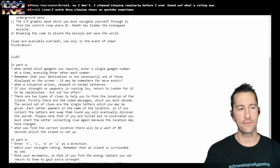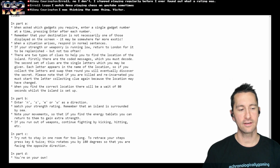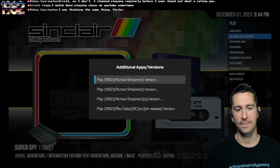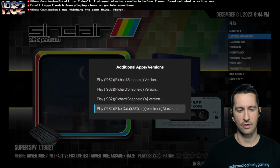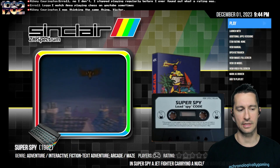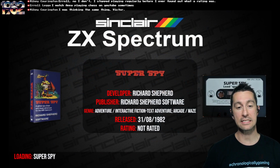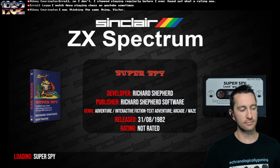Clues are available, and we have some clues here in this manual. Very nice. It shows where to move around and how to navigate through the maze. So we'll refer to that if we need to. So this one was also released later in Sweden in 1982 as a re-release. So here we go. Time to play Super Spy by Richard Shepard at some time in August 1982.